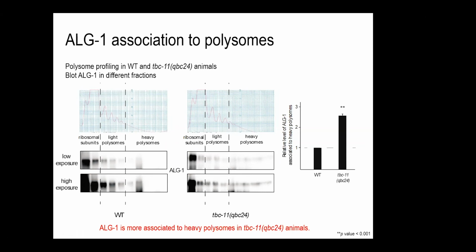Okay, just a quick question from someone who has done more bacteriology than worms. What's a polysome? Okay, so a polysome is when you have many ribosomes on the same target, so when something is actively translated. The more you go into heavy fractions, the more ribosomes are accumulating at the same place. All right, I see, thanks.